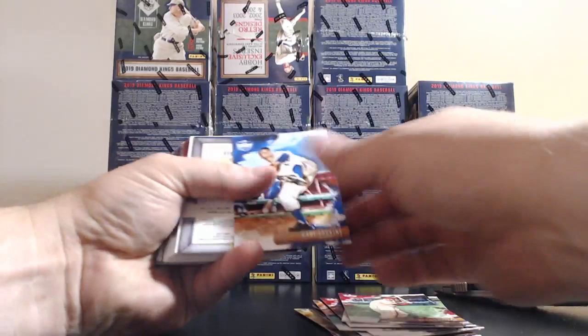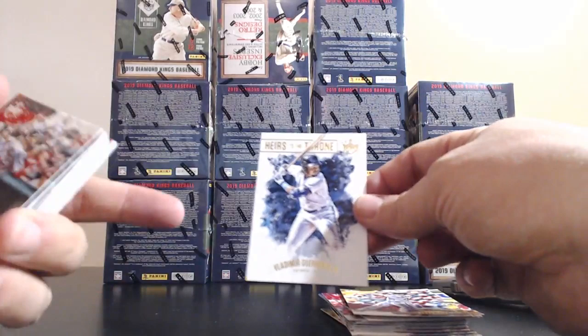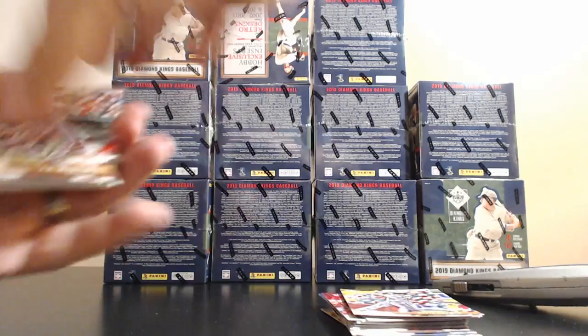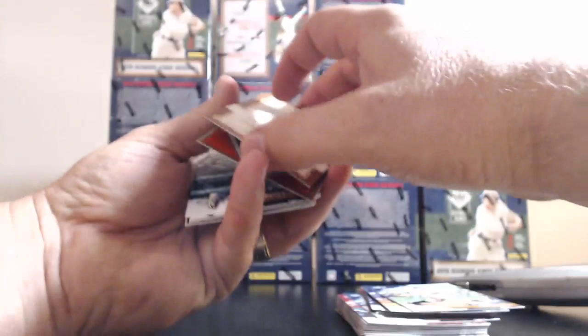Ryan O'Hearn, short print, Kansas City. Tony Gwynn, flashback, San Diego. Also, what we learned with opening up these cases, the Cubs, they're all inserts. Vladimir Guerrero Jr., Toronto. There's no real base for Chicago Cubs, but again, there's a lot of inserts. What was it? Arizona had very minimal cards. Yes, J.D. Martinez. What was another one that had minimal? Diamondbacks. Yeah, Diamondbacks.